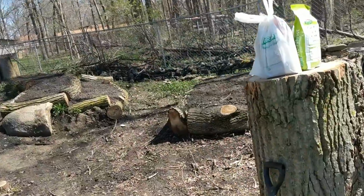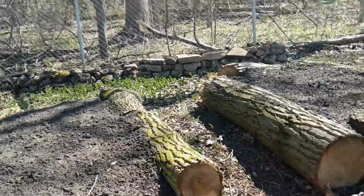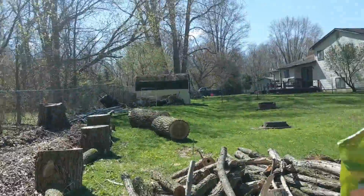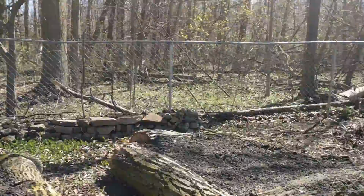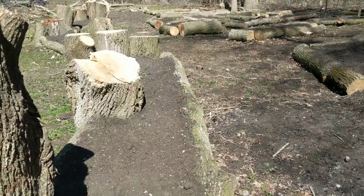We managed to get some topsoil delivered. And we wheelbarrowed all the way from over there 6 yards of topsoil and managed to get these beds. We're not quite done yet.